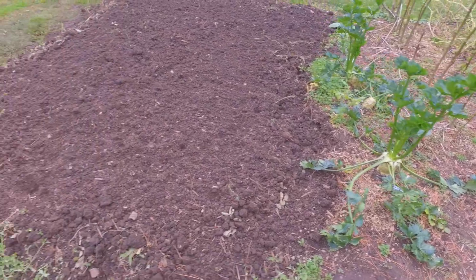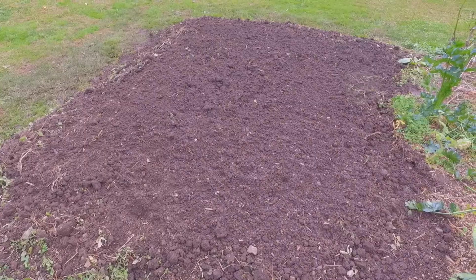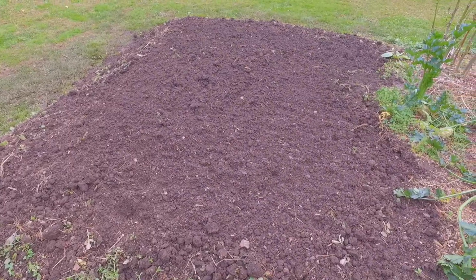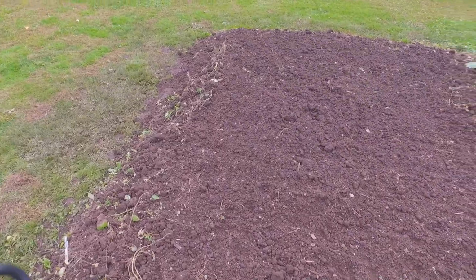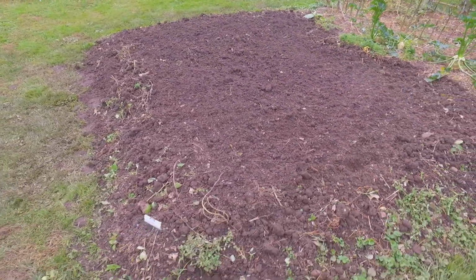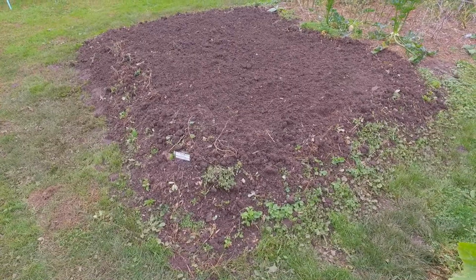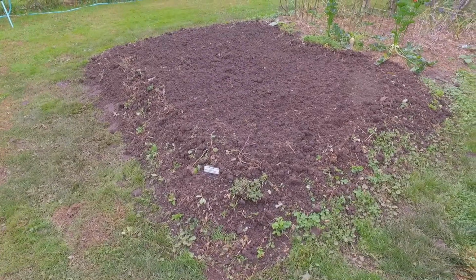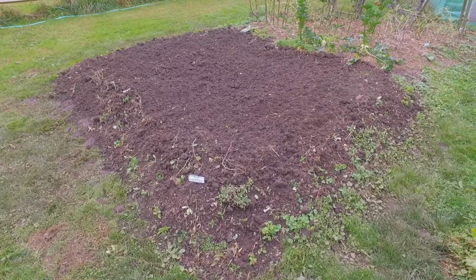And then there's this. Now this looks a lot different than it did last time, because this is where the peanuts used to be. And just yesterday we harvested all the peanuts, and I'm going to take a little break and show you the video that we did of that process, and then we'll come back.